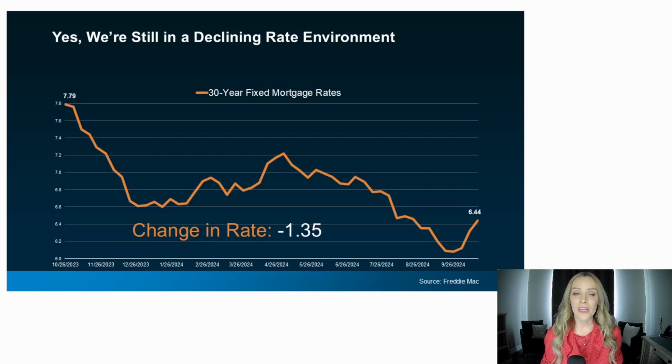Now, in recent weeks, we've seen the mortgage interest rate actually go up. However, if you take a look at it back from October 2023, so in the last year, they're actually trending downwards. Again, like everything else from month to month in our housing market, those rates are volatile and we will see them fluctuate up and down, especially as we've been coming into this presidential election. What we want to look at is the full trend of that.